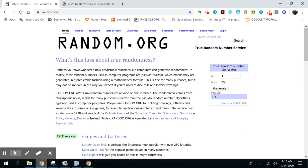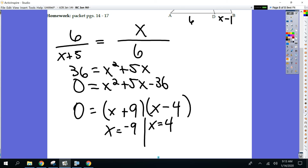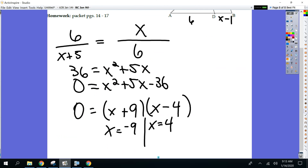What are my 2 values for answers here? 2 values, x equals? X equals 4, x equals negative 9. Do you have a problem with one of those answers? Why not?